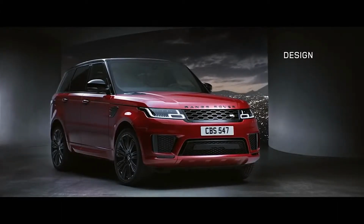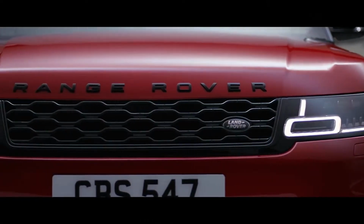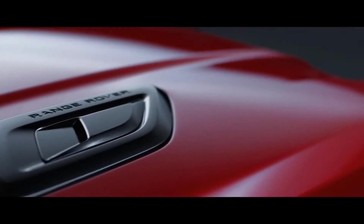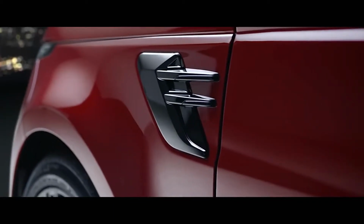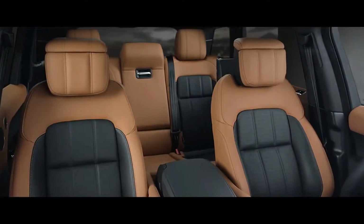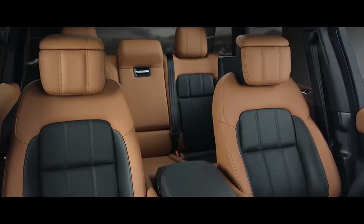Muscular and perfectly proportioned, the new Range Rover Sport is designed to command attention wherever you take it. Its purposeful stance is enhanced by the redesigned grille, sports bonnet, and fender vents. The new design is confident, contemporary, and uniquely Range Rover.